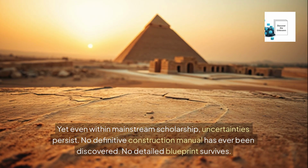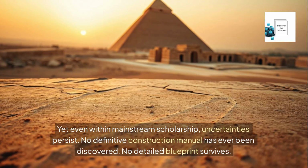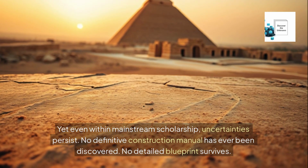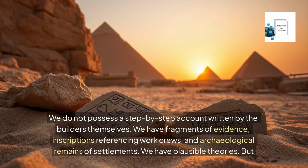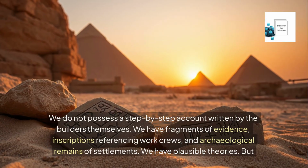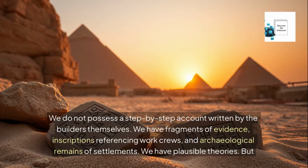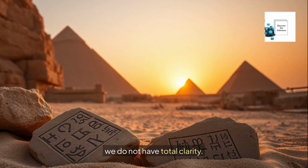Yet even within mainstream scholarship, uncertainties persist. No definitive construction manual has ever been discovered. No detailed blueprint survives. We do not possess a step-by-step account written by the builders themselves. We have fragments of evidence, inscriptions referencing work crews, and archaeological remains of settlements. We have plausible theories. But we do not have total clarity.